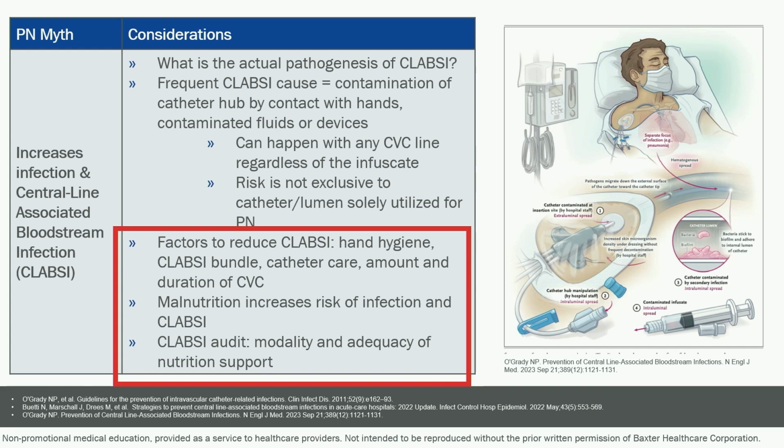And if you need to take it a step further, you can consider an internal nutrition audit on your CLABSI patients. Can you tell I love audits? So go back and see, for CLABSI patients, what was the main type of nutrition utilized? What was nutrition adequacy? You might find the majority of your CLABSI patients had inadequate exclusive EN with large nutrient deficits and a diagnosis of malnutrition.